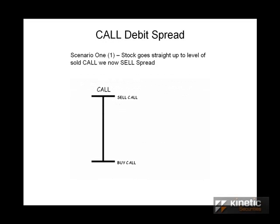Now let's have a look at a call debit spread. Scenario 1, the stock goes straight up to the level of the sold call, or close to it, it doesn't have to actually go to the exact level.